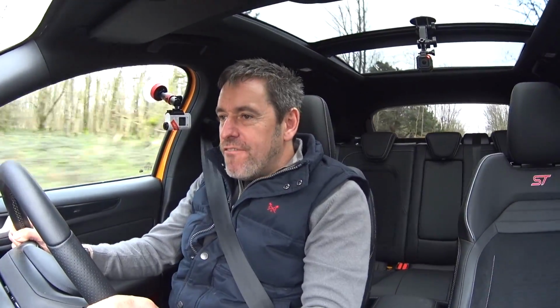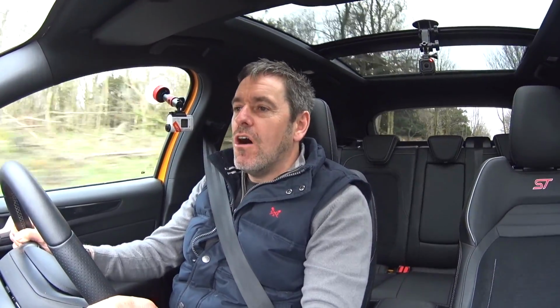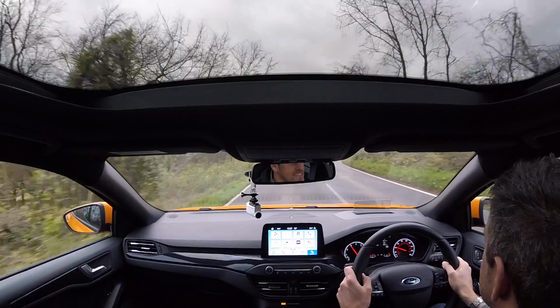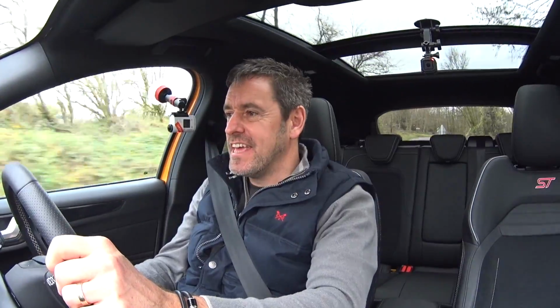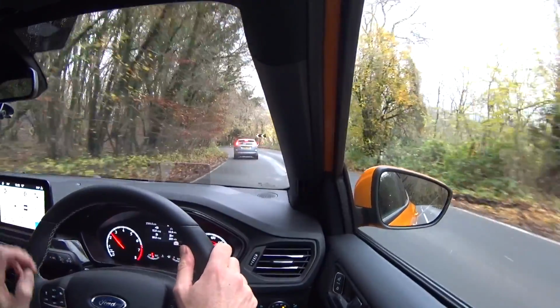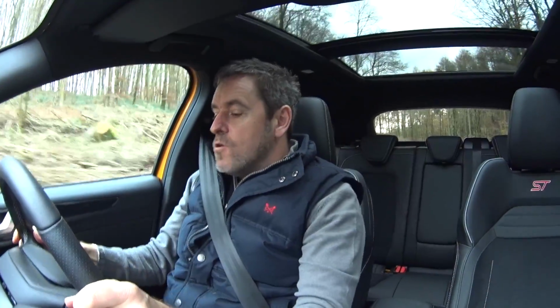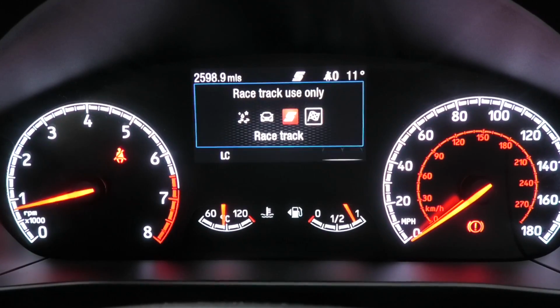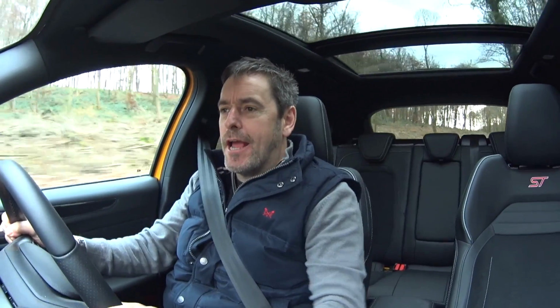This is obviously a sports hot hatch, and there is a race mode, so I think it would be rude of me not to put it in race mode. Let's go and find some decent roads and try out race mode. Okay, let's press the magic button. Race mode engaged. It does say racetrack use only.